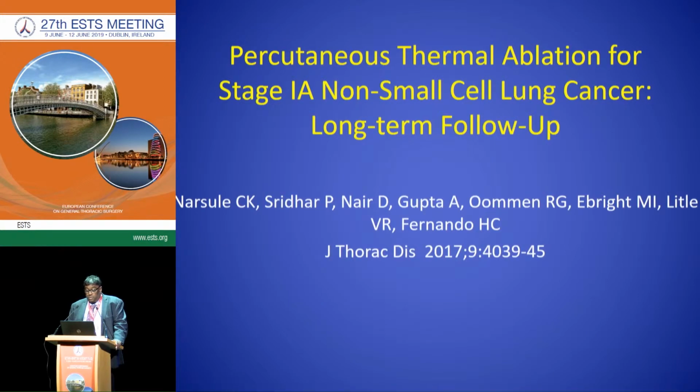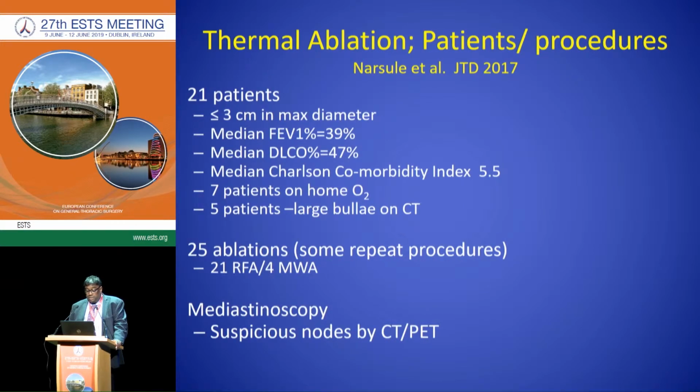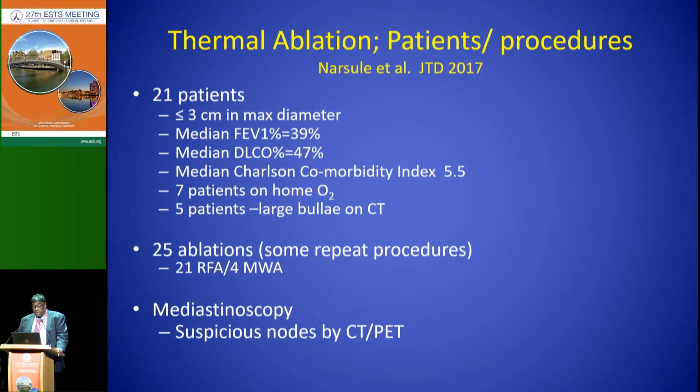So looking first of all at percutaneous RFA, or actually percutaneous ablation. This was a series that we published from Boston University. And we had 21 patients who had tumors 3 centimeters or less in size. You can see that their pulmonary function was quite impaired, FEV1 of 39% and a DLCO of 47%. And the Charlson comorbidity index was high for these patients at 5.5. 7 patients were on home oxygen and 5 patients had large bullae on CT scan.